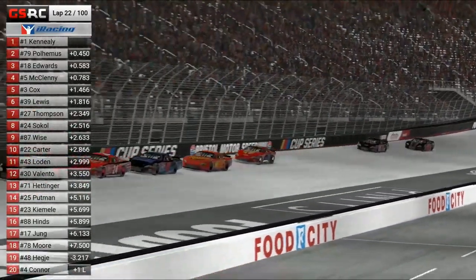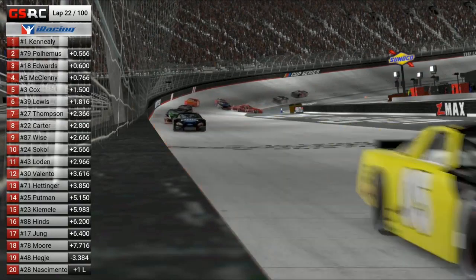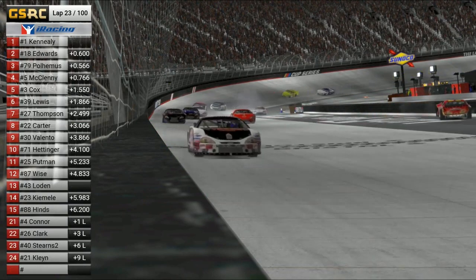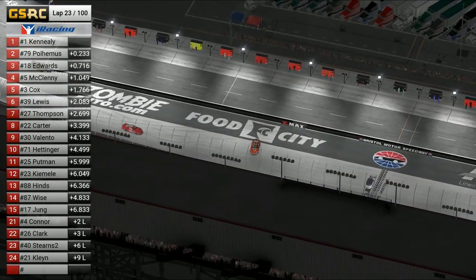Take a look at that battle. 54 car is going to be Thompson, and then it slides on back to Sokol, Carter, Wise, Loden there as well. Trouble off turn 4. Cautions out. Couple cars on the inside wall. Nick Loden around in that one. Loden got a piece of the inside wall.